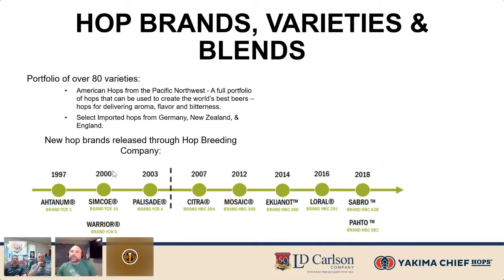And then we'll see as we go into 2007, we see the release of Citra. 2012, the release of Mosaic. 2014, the release of Equinox, 2016 Laurel. And then in 2018, we released our most recent commercialized hop brands. Sabro, being a very unique cultivar, it's very coconut forward, very much a pina colada notes to it, a very unique, it's a Neo-Mexicanus variety.